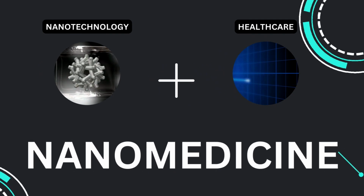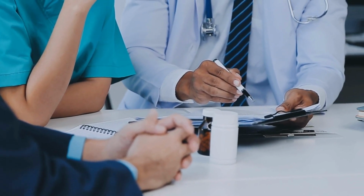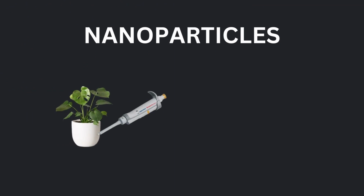Nanomedicine is an emerging approach with the potential to help diagnose and treat diseases. To achieve this, nanomedicine relies on materials called nanoparticles, which can be found in different natural, synthetic, and metallic forms.